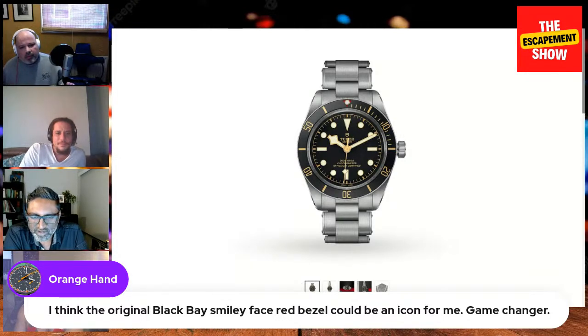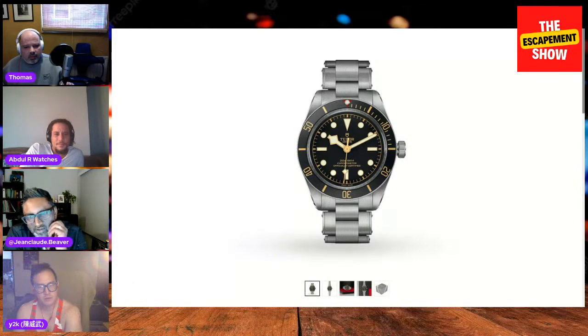There you go. Orange agrees with you there. Exactly, orange. Red bezel and the smiley face. Yeah, game changer. My only criticism, as I was saying before, is really just the chunkiness of that watch.